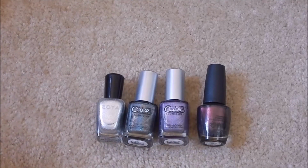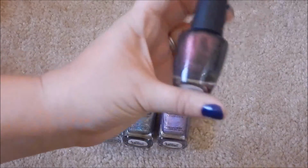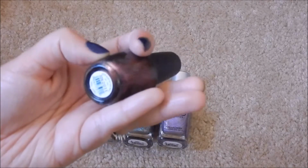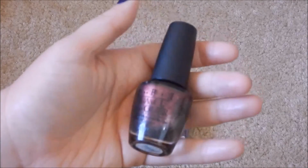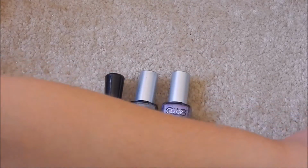So these are like my weird metallic-y type of colors. The first one I know I will be getting rid of is this one from OPI. It's a really beautiful shade, but I do have to do like 4 layers or so. It's in the shade Mirror Mirror on the Wall, and once it's on it's beautiful, but it chips really quickly, and since I do have to spend so much time when I'm doing my nails with this color, I'm just going to pass it along. It's not my favorite one.